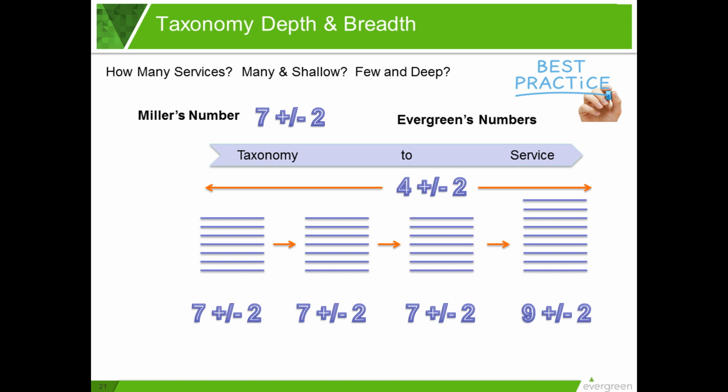For the number of choices, Miller's number in each level has proven good with 7 plus or minus 2. But again, from our experience, we found that the last category can actually move a little bit higher to 9 plus or minus 2 as you reach the specific area where the customer expects to find their answer, as long as the relevance is very high.